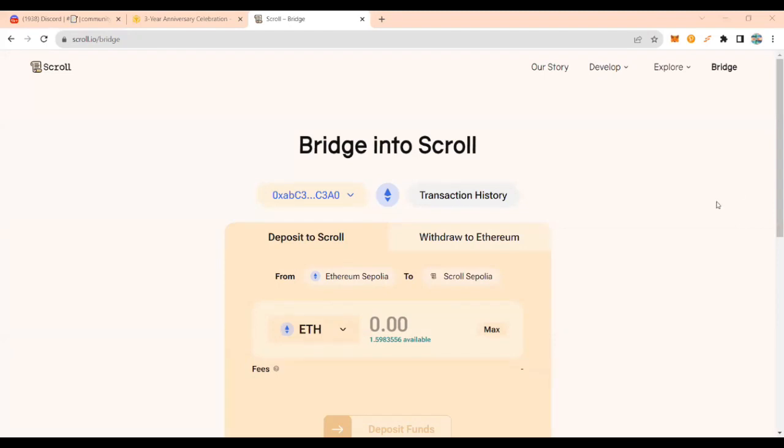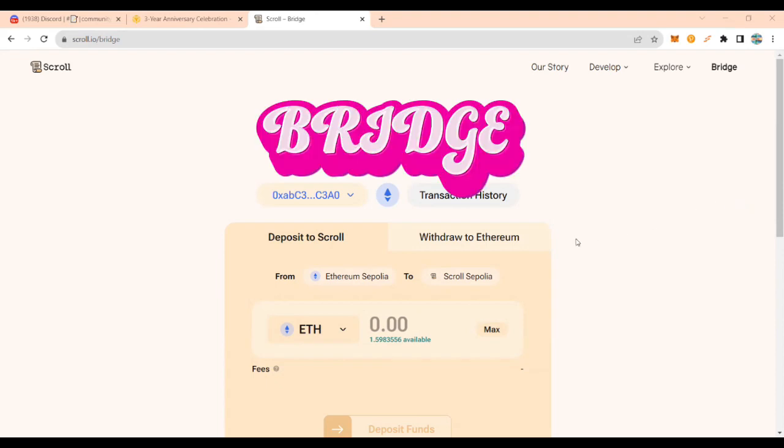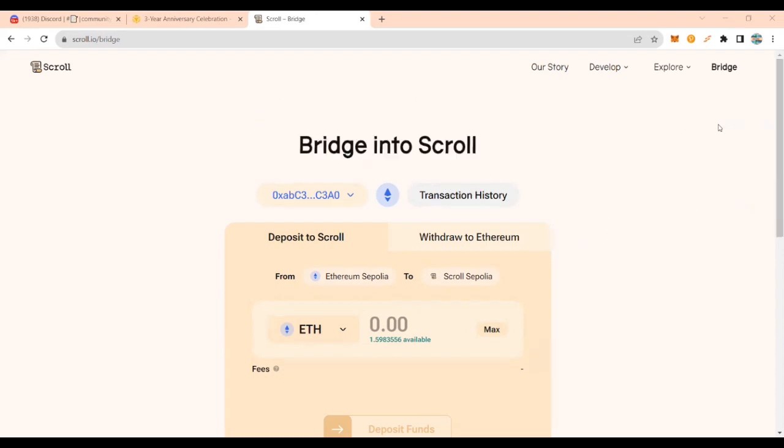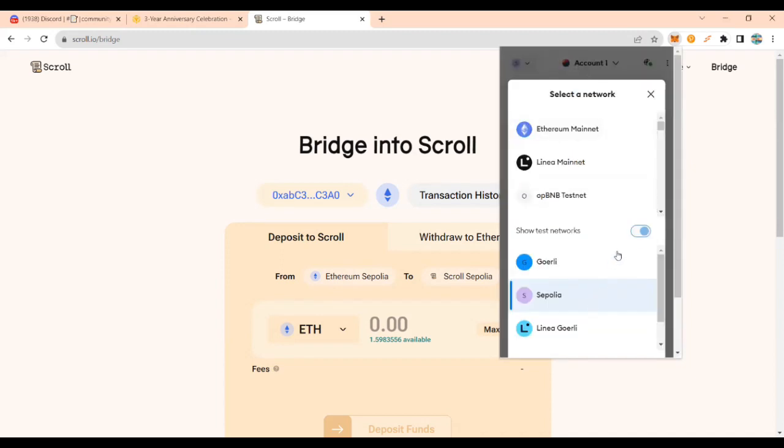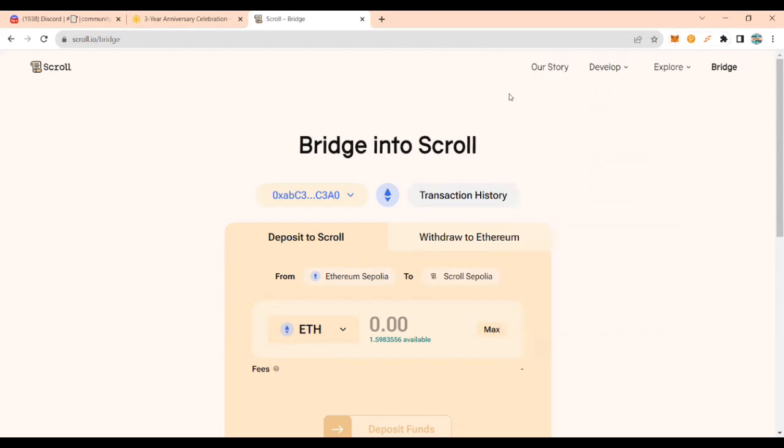Once you already receive your Sepolia ETH, now you want to bridge it to Scroll. So make sure that you are at the testnet here, Sepolia, and then you're going to transfer, bridge it into Scroll.